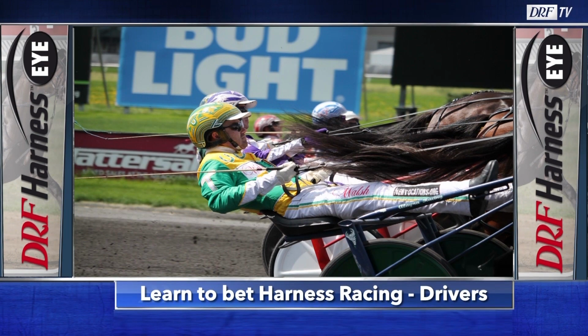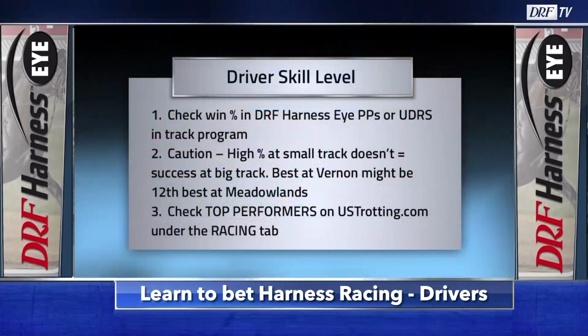Let's bring up our first slide. It's driver skill level, as we begin to talk a little bit about what we're looking for here. Probably the most important thing you can look at is the win percentage. Some tracks furnish the statistics by win percentage. Some do it by UDRS, which is kind of like a slugging percentage in baseball. Obviously, it goes without saying, the higher percentage drivers are more likely to win.